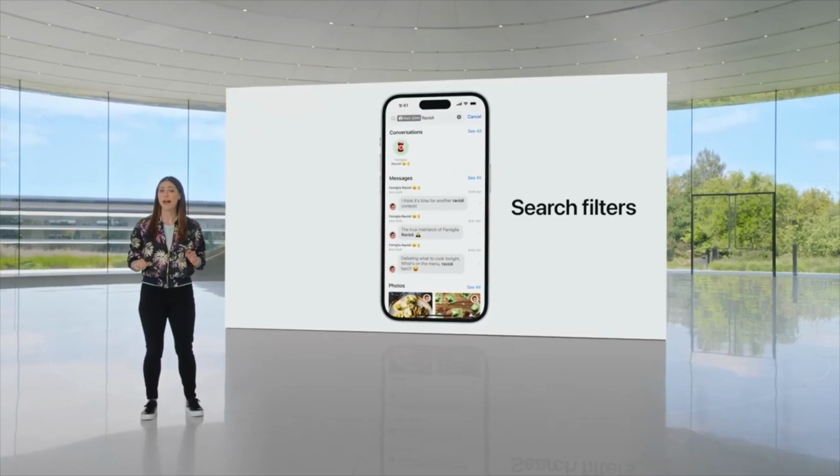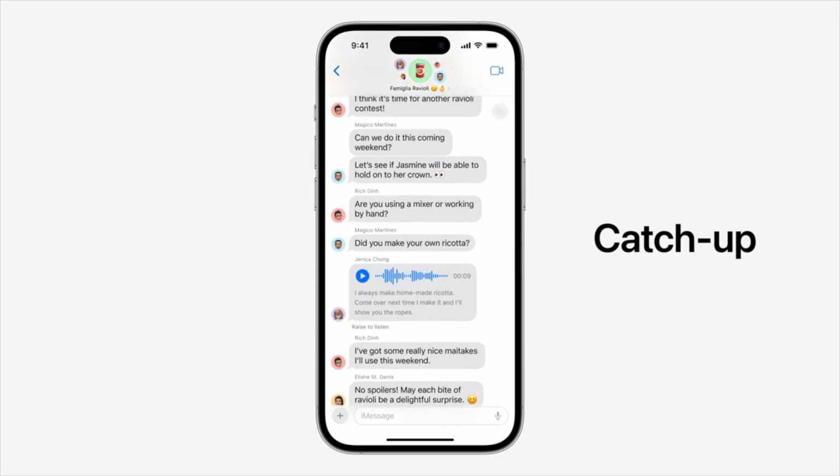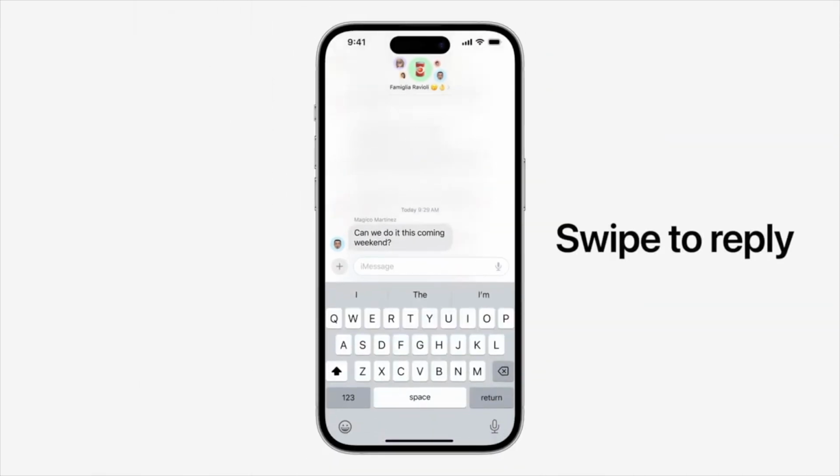Apple has introduced search filters in the message app to help narrow down the results of your text history. An all-new catch-up arrow allows you to jump to the first text that you haven't seen in a group chat. You can now swipe on a text to respond to a specific text in a group chat instead of the usual holding down method.